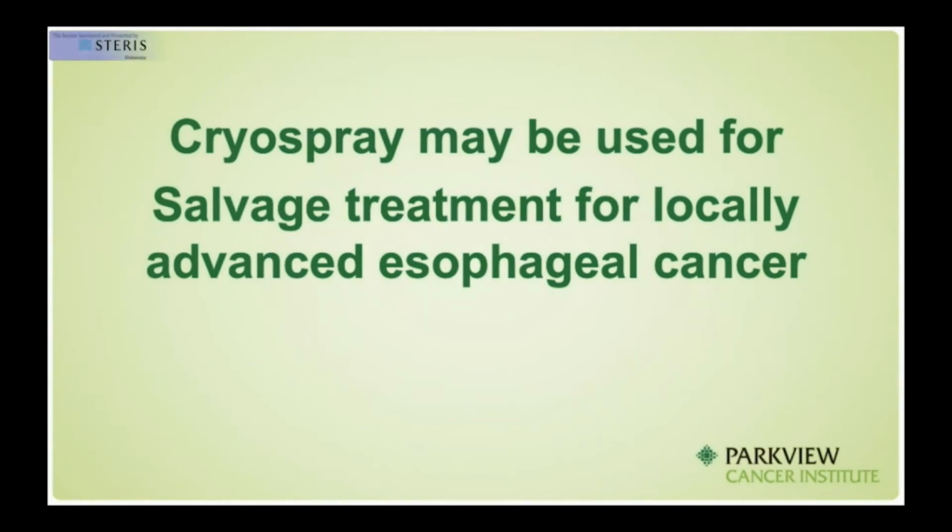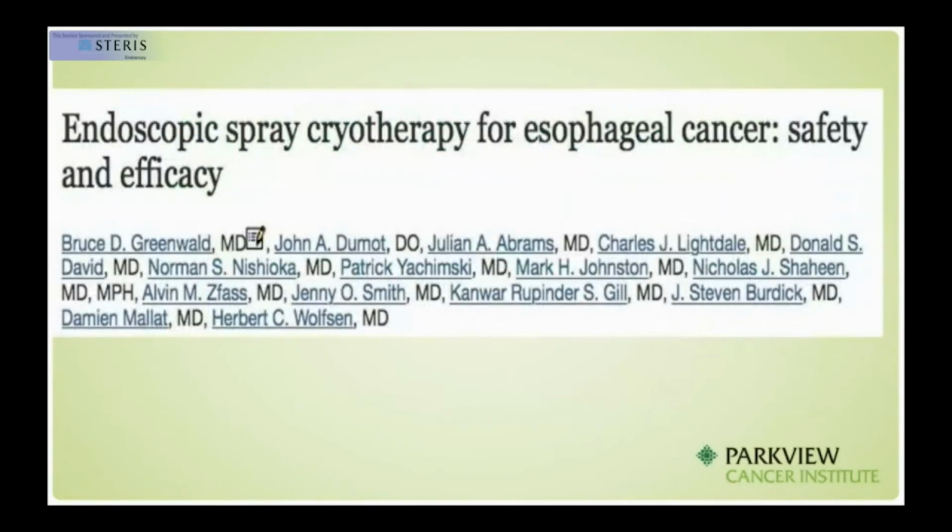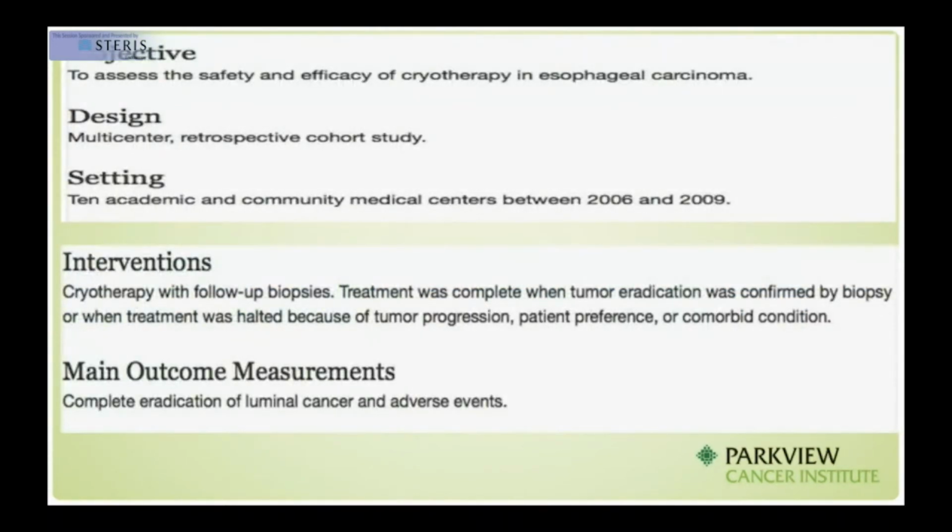Cryospray can also be used as a salvage treatment for locally advanced esophageal cancer. A study from Bruce Greenwald and Wolfson and this group also took a look at cryospray for esophageal cancer, specifically looking at safety and efficacy. What they wanted to do was a multi-center retrospective cohort study of patients with esophageal cancer over a 3-year period of time. Their main outcome measurement was complete eradication of residual esophageal cancer in these patients, and were there adverse events?